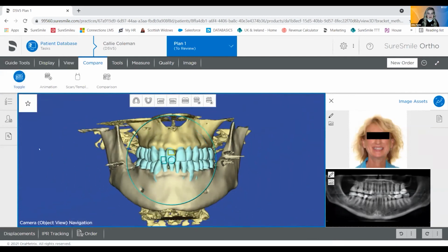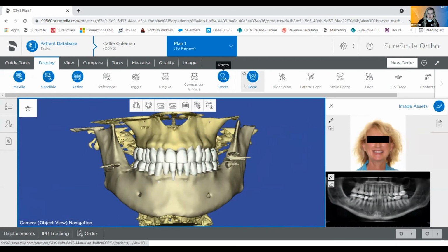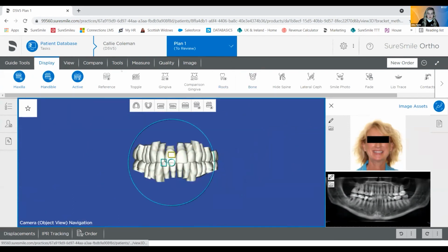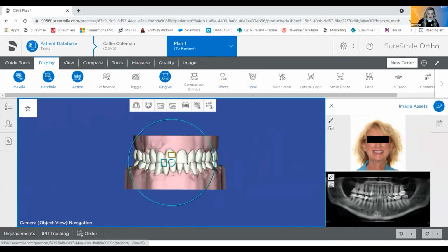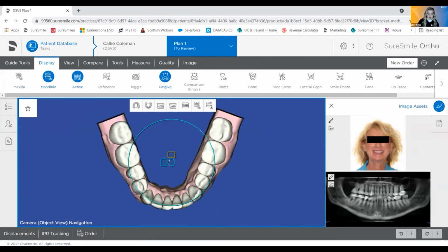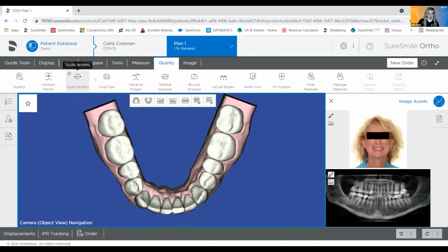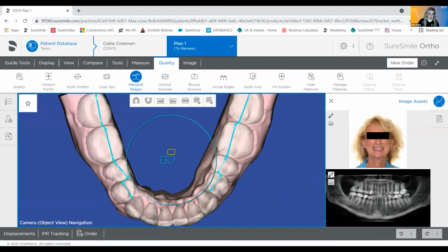If you did want to make any changes to the plan, we do have a way of adjusting the plan. So if I just remove the roots and the bone for simplicity and add the soft tissue. If we just look from, say, an occlusal view, and we want to look at the quality tab, look at cusp tips or marginal ridges, and there was maybe a tooth that you wanted to rotate, you can simply do that by highlighting the tooth of choice.